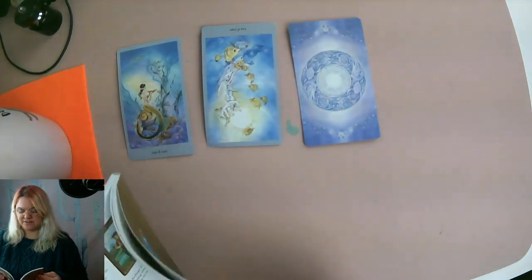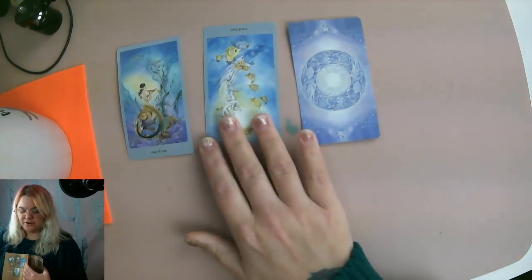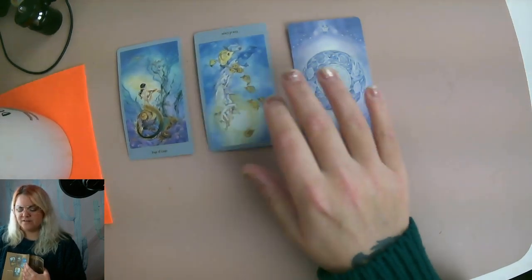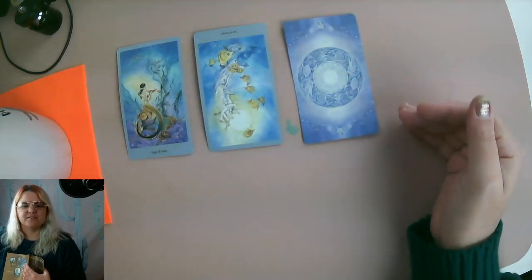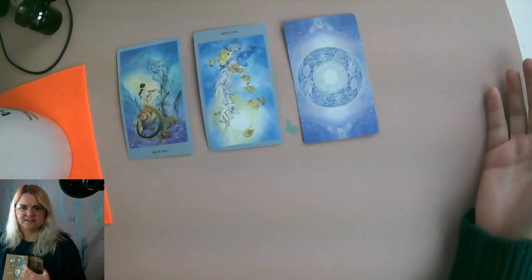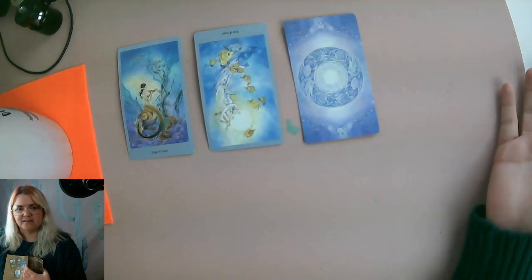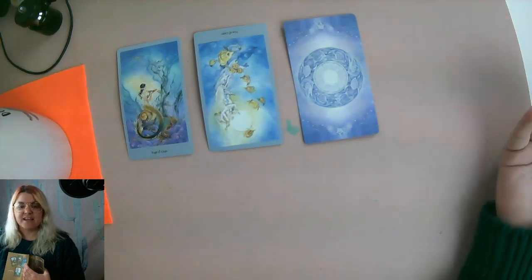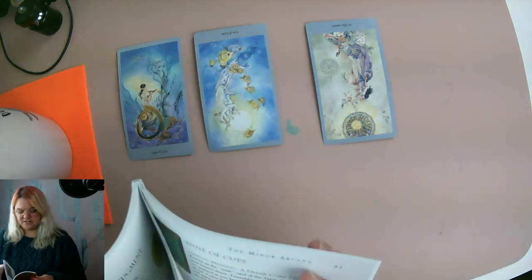In the present, we have the reversed 10 of Cups. So, this 10 of Cups means distance, which means that we need to take a step back and look at the reality of this outbreak, which is in fact that the flu is more dangerous than it. And so you need to take a realistic step back and realize just wash your hands and carry hand sanitizer and don't cough in people's faces. You'll probably be fine. And if you find yourself getting sick, take care of yourself. That's the present situation. Now for the future, we have reversed Lovers.